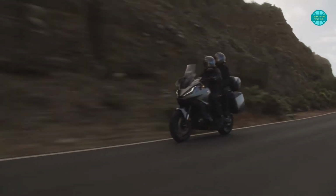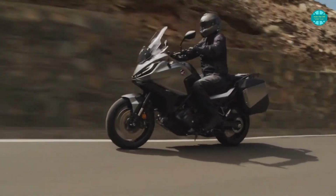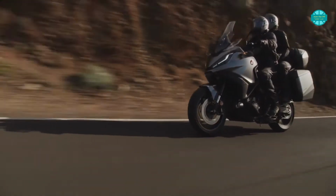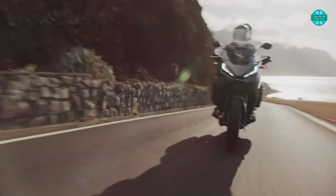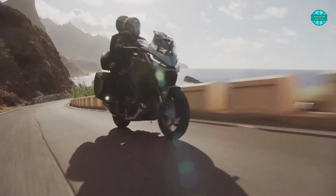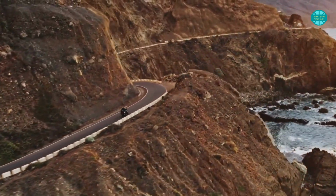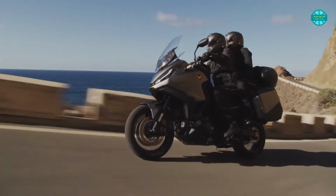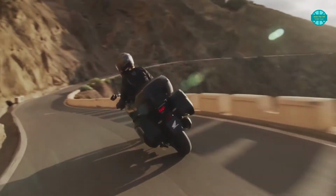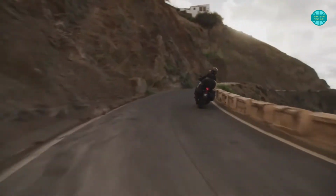The front fork is a 43mm Showa SFF BP, while the rear is a Pro-Link with a Showa monoshock. Each end only has preload adjustment and has substantially less travel than the Africa Twin, 5.9 inches front and rear versus 9.1 inches front and 8.7 inches rear for the adventure bike. The front brakes have 4-pot Nissin radial calipers and 310mm discs, while the rear brake has a single piston caliper with a 256mm rotor.